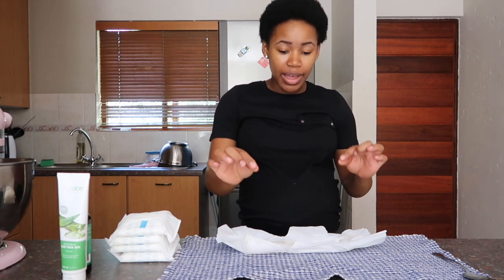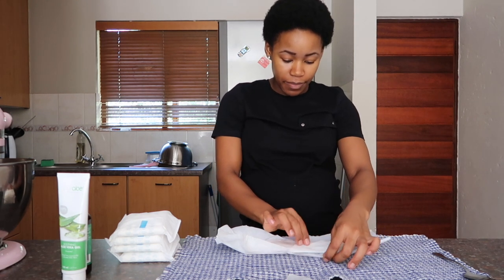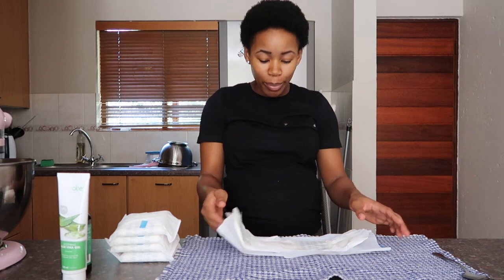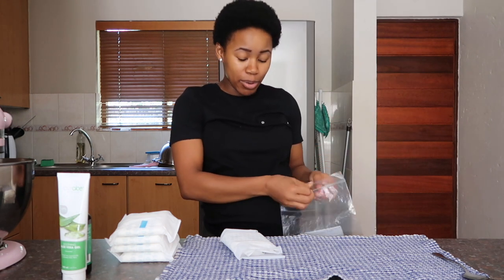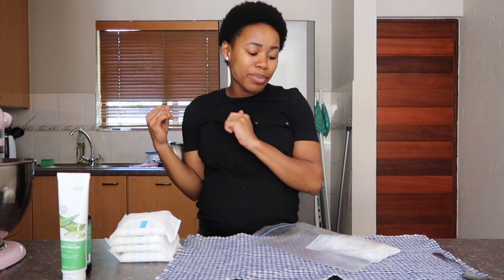Now I have kept these little wax things, so I'm going to close my pad up and stick the wax thing on. And then I'm going to fold it as it was folded when I first opened it. And there we go. I've got an old freezer bag and I'm going to put my padsicles in here, and once I'm done with all of them, I'm going to put them in the freezer, which is why I'm doing this in the kitchen, because the freezer is right behind me.